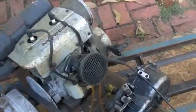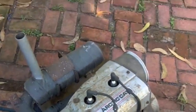And you're familiar with this setup if you watched any of my videos. I did a cold start of this Arctic Cat. This came by my way.